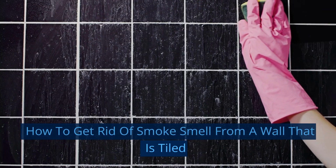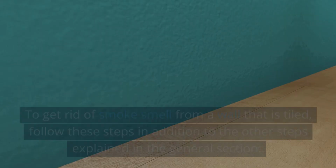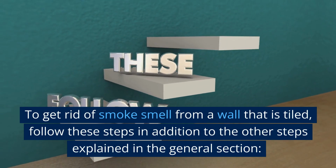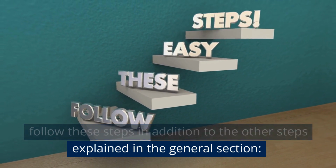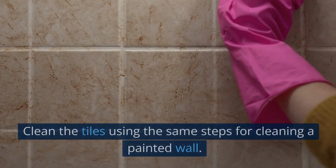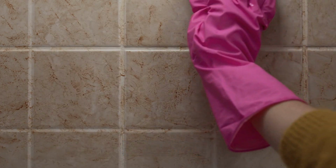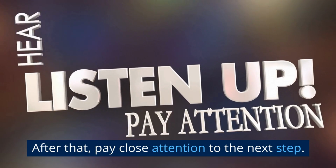How to get rid of smoke smell from a wall that is tiled. To get rid of smoke smell from a wall that is tiled, follow these steps in addition to the other steps explained in the general section. Clean the tiles using the same steps for cleaning a painted wall. After that, pay close attention to the next step.